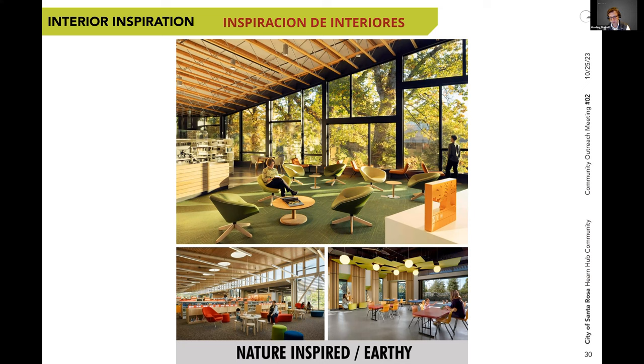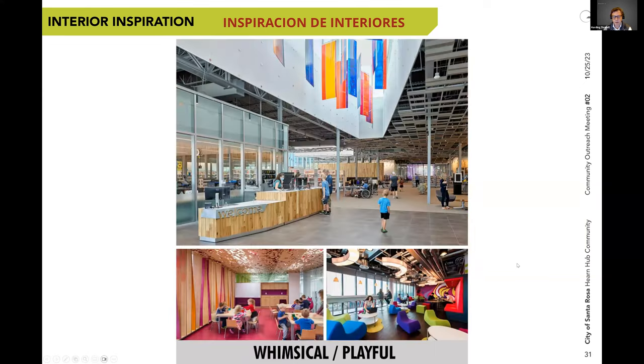The first of those is, you know, not straying too far from the answers we heard in the first round: something that's nature inspired, something that uses those warm tones, those wood accents, those warm oranges and reds and greens to really build that indoor outdoor connection, and I think to bring a sense of warmth to the interior.